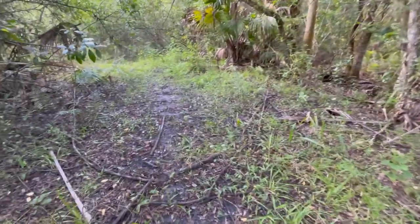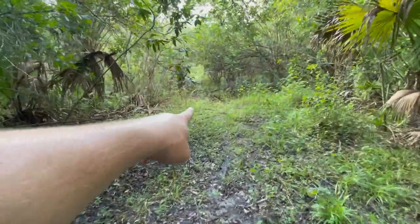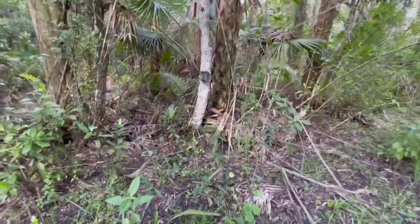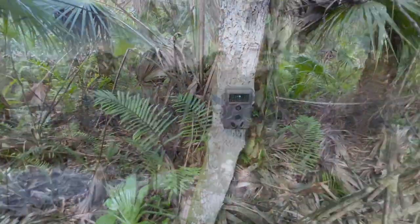All right, so this is the camera that I got the panther and bobcats on last time. You can see there's a trail down here. Kind of goes back up into there, and then also it goes back that way. So here's that camera. I'm probably gonna just pull the pictures on this and leave this one here, and then go check the other one.